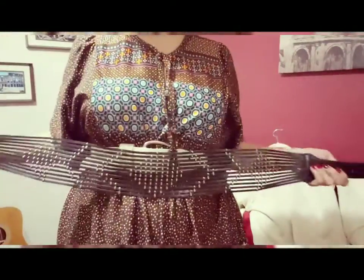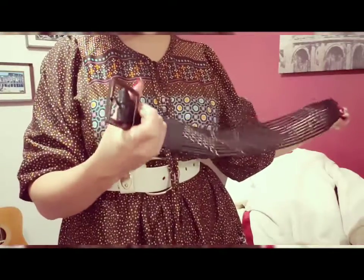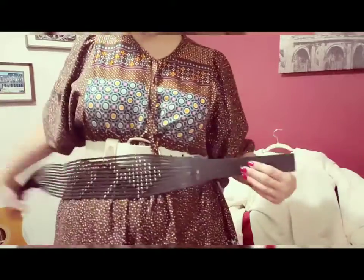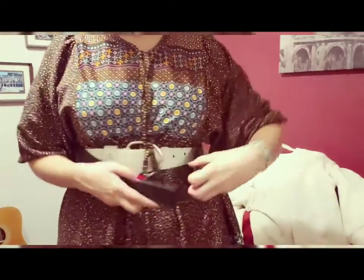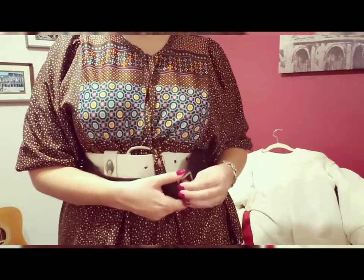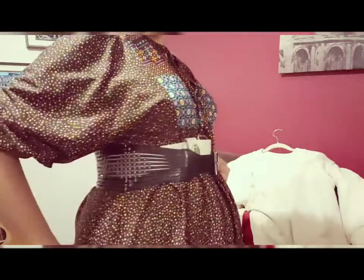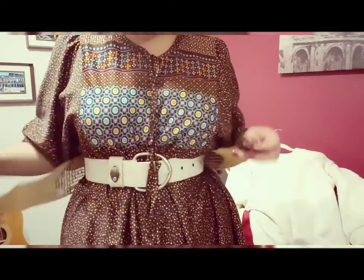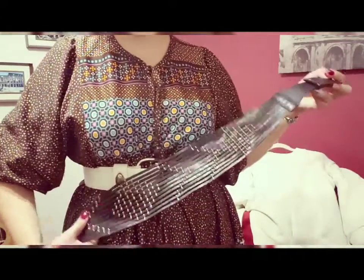So this is, like I said, a Steve Madden belt. It's got a really cool buckle. It's just really big and chunky, and I've been really into the chunky belts recently. I know I'm already wearing a belt, but I'm just trying to give you guys a feel of it. So it looks like that. It's got some silver detailing on it, which I really like, because there's a lot of belts with gold detailing, and this is really cool.